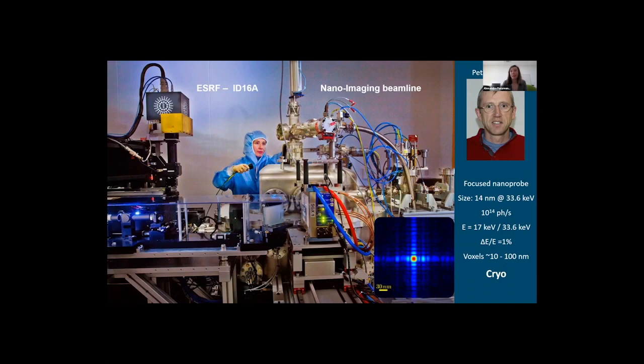These are maybe not very interesting parameters for you, but we work at two different energies. One of them is more like 17 keV. It's well suited to excite the elements that are typically present in living tissues and cells. And this other energy, which is higher, is better suited for very thick and absorbing samples to have enough penetration.